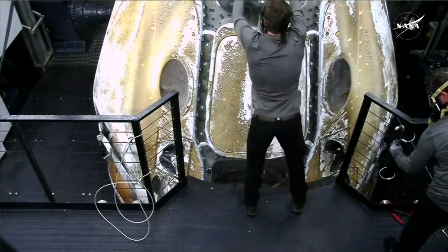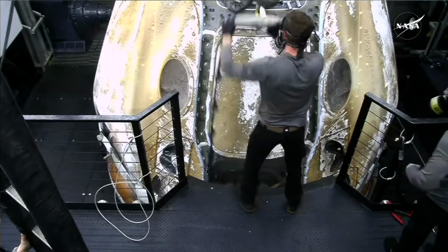Stand by for side hatch opening and egress. Dragon.